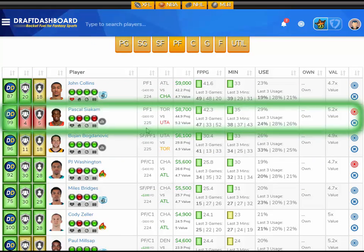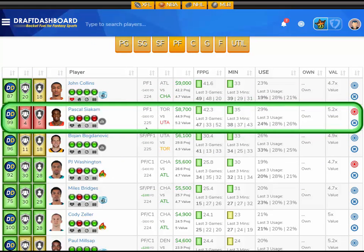I like Pascal Siakam from the Toronto Raptors playing the Utah Jazz, who have a good defense overall, and they've been good versus opposing power forwards. But Pascal Siakam has averaged 42.30 fantasy points per game on the season, playing an average of 35 minutes per game with a 29% usage rate. He scored 47, 33, and 52 fantasy points in the last 3 games, playing 38, 37, and 43 minutes. He's projected at 44.9 fantasy points here tonight.